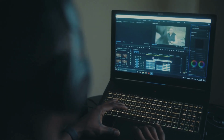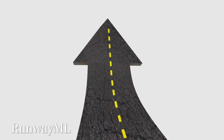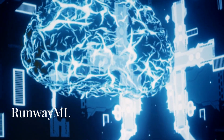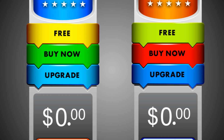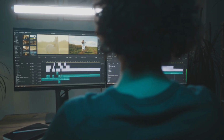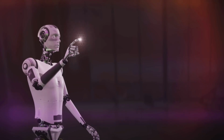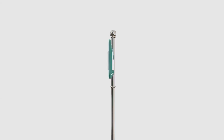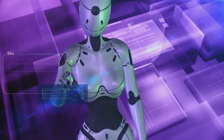Alright, for all the video creators out there, or anyone who wants to dabble in making videos, this next one is for you. Runway ML. This platform is seriously pushing the boundaries of what's possible with AI in video editing and generation, and they offer a free tier that lets you experience some of that cutting-edge magic. It's not just about simple cuts and transitions that you find in basic editors. Runway is about leveraging artificial intelligence for truly creative and sometimes mind-bending video effects and tools that can transform your existing footage or even create entirely new video content from scratch. This is where things get really futuristic.